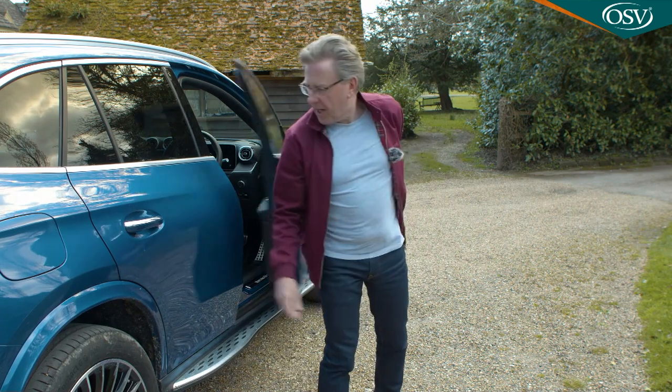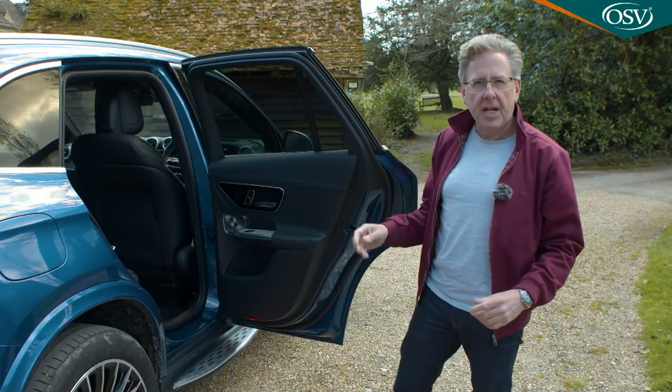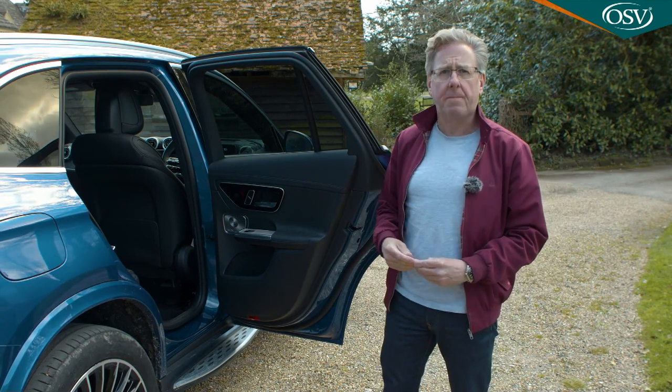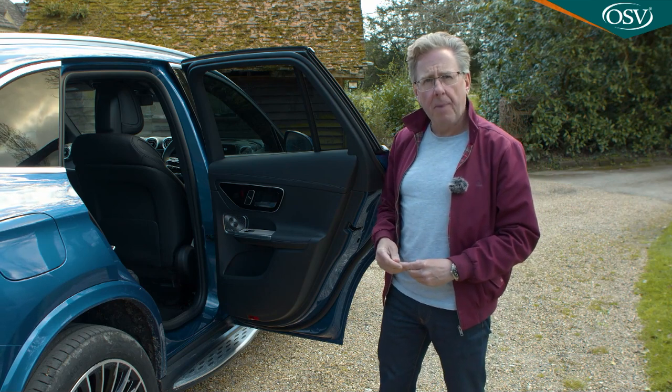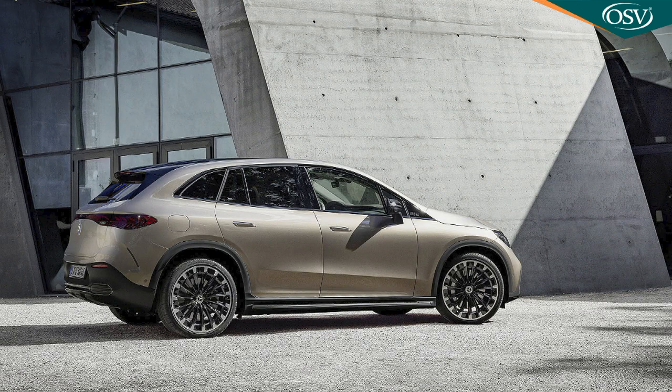Right, let's take a look in the back. Now, one day soon, the new generation of upper mid-sized SUVs with bespoke EV platforms will offer a lot more rear seat space than is possible from a combustion engine model like this one. You can already see that with the not much larger, fully electric EQE SUV model you'll find on the other side of your Mercedes dealership showroom.